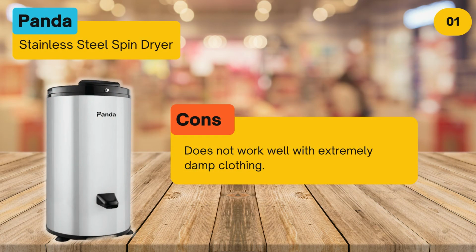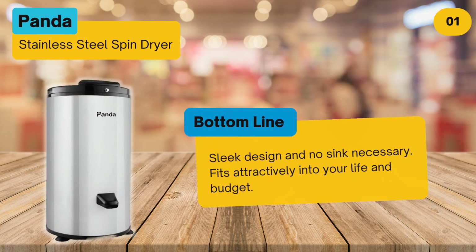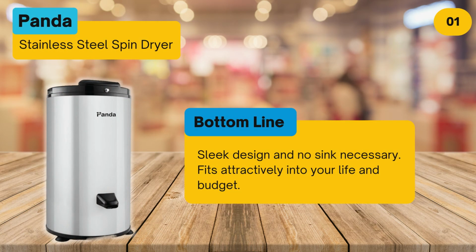Cons: does not work well with extremely damp clothing. Bottom line: sleek design and no sink necessary. Fits attractively into your life and budget.